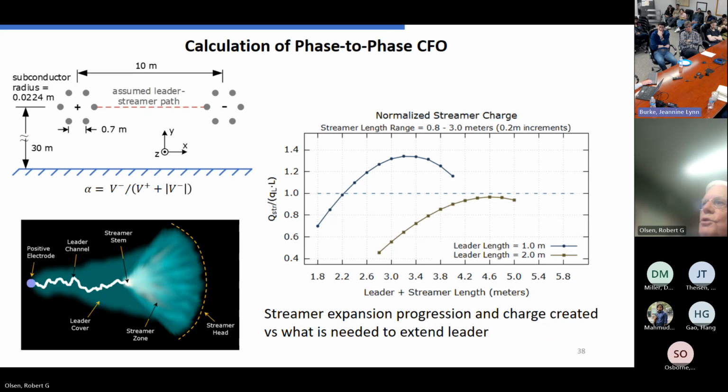I look to see if the total amount of charge coming back here is enough to keep this leader going. When it gets to this point where there's a dotted line here, that's just enough to keep it going. And we say, aha, okay, so now what we're going to do is increase the leader here and start the process all over again. I'll show you the full process in a little bit. But this is one where, because it gets to this point, the leader grows.